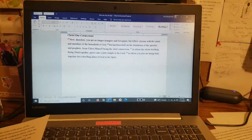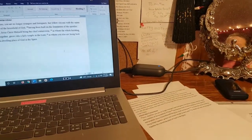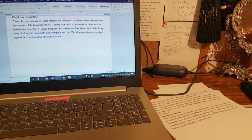Okay, so it looks like I got lucky. The rest of the document is fine. I only had to fill in a few places. So now I get to go through and hand number each of these pages because I couldn't number them on the computer.